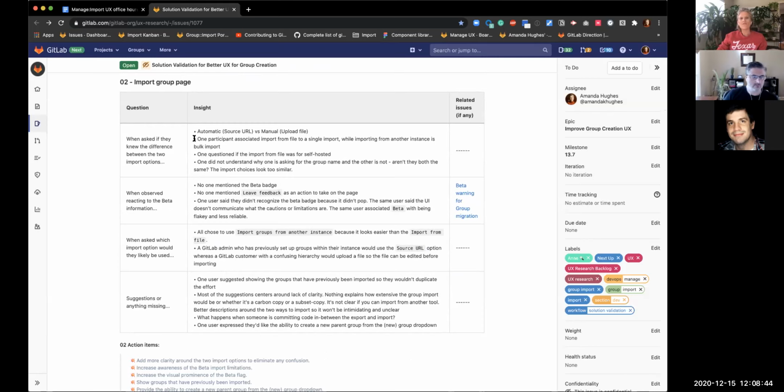So everyone generally understood the difference between the two. There were some, manual versus automatic, but there was definitely the distinction between the two. A lot of users said that they would choose the connect to instance, so adding your URL, just because it was a simpler process. It looked like it'd be faster, essentially.